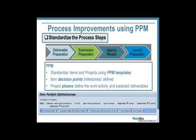And then lastly, I mentioned we have project phases that define the work activities and the expected deliverables at each phase. Along the bottom of the screen here, I just have a quick snippet of the PPM system, and you can see how the various phases map out along the bottom there with delivery preparation, then a milestone of deliverables completed, submission preparation, and the milestone of submitted to agency and so forth. It's very nice how you can take your process steps and map it directly into PPM so it's clearly visible and you can monitor the progress.